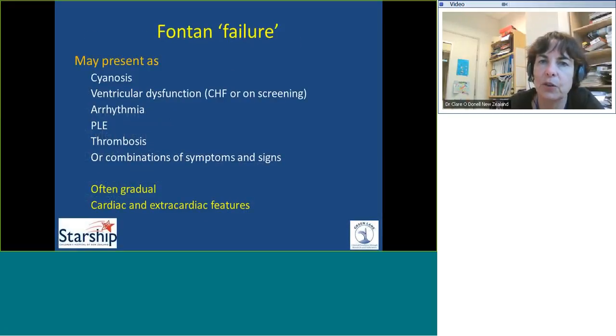When a Fontan is not doing well, we talk about a failing Fontan, and that can present in a number of different ways. It can present as blueness or cyanosis. It can present as ventricular dysfunction, either because somebody comes in heart failure or because we are scanning them and realize that their ventricle is getting into trouble. They may have rhythm troubles. They may have protein-losing enteropathy. They may develop clots. They may get combinations of these, and sometimes we see people with various symptoms and signs which show us that their Fontan now is struggling. But one of the things I want you to realize is this is often a gradual process, and that it involves assessing not just the patient's heart, but also problems outside the heart.